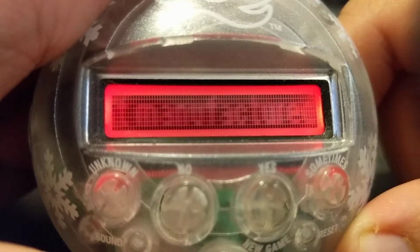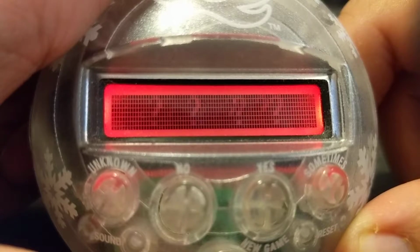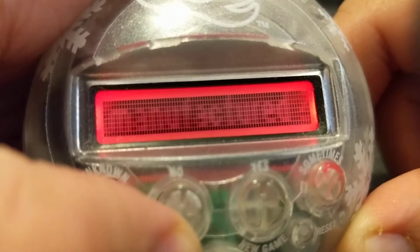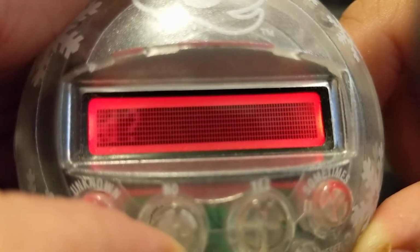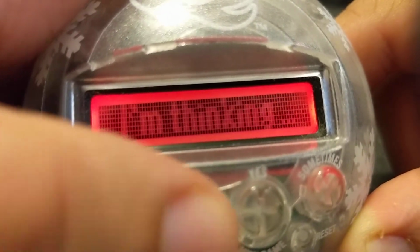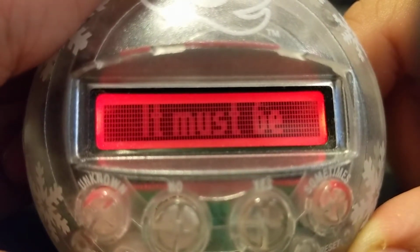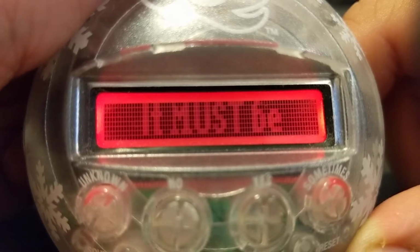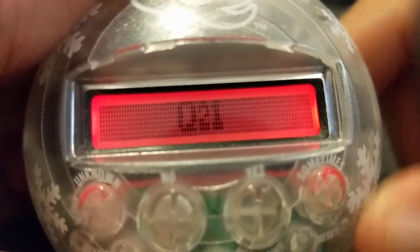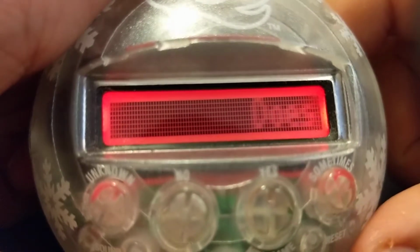Is it manufactured? I don't think that's possible. I mean, it's manufactured into other things, but not necessarily. I'm going to say no to that one. It's thinking. It must be uranium. No. So, it gets 5 more questions, and it'll try again.